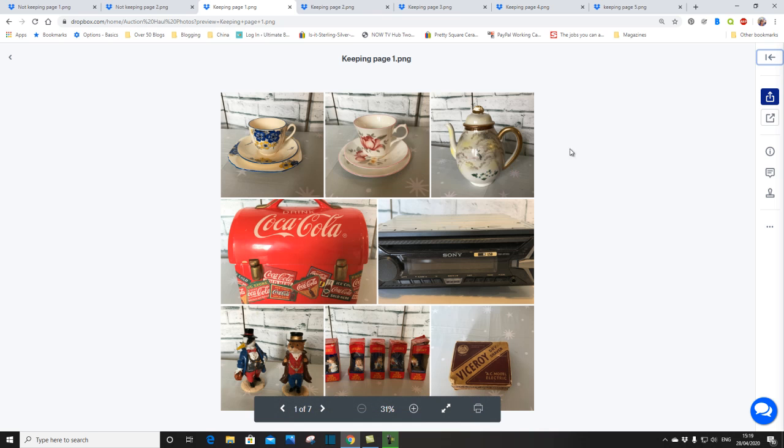And the Japanese lithophane tea set this was, where you can see when you hold the teacup up to the light, you can see the geisha girl in the bottom of the cup. This was a really lovely tea set, and I think it's about an 8-setting tea set. So I'm going to try £40 on that.